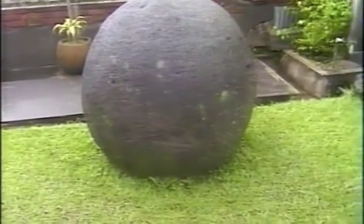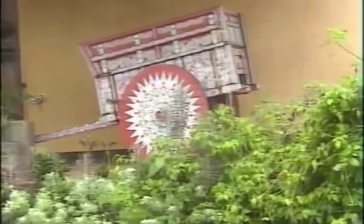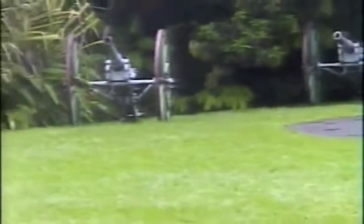Paris has its Eiffel Tower. London has St. Paul's Cathedral. Costa Rica is famous for its stones. Where these stones came from and who made them, although they know they are handmade, nobody knows. We visited the National Museum in San Juan, the capital of Costa Rica, where we saw this old-fashioned hay wagon and this collection of Spanish guns.